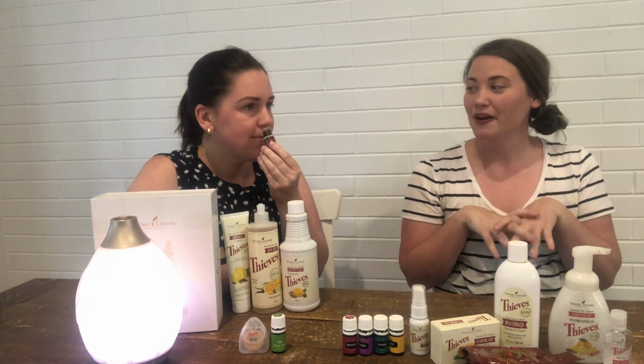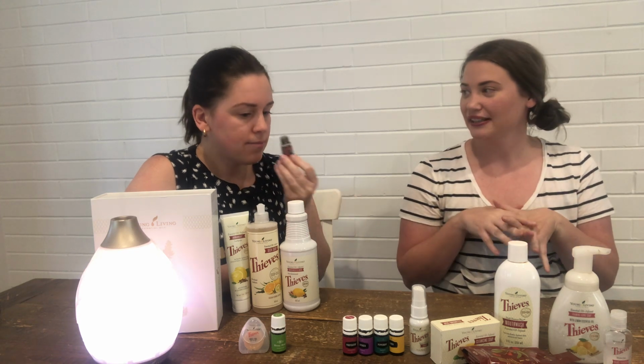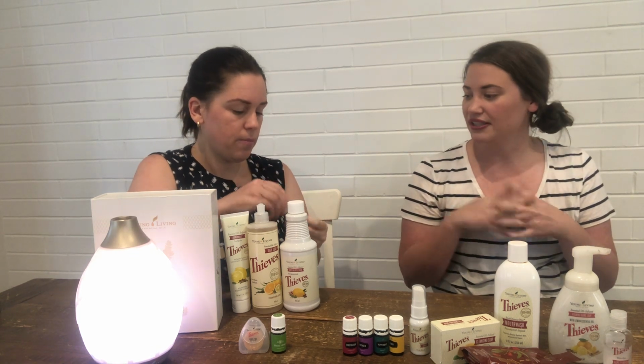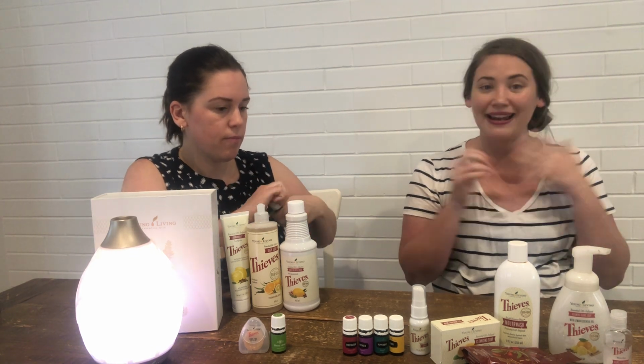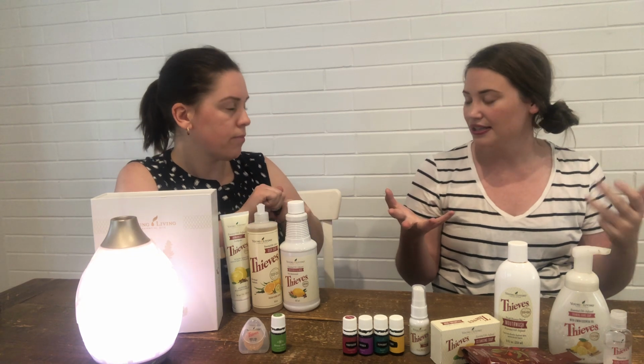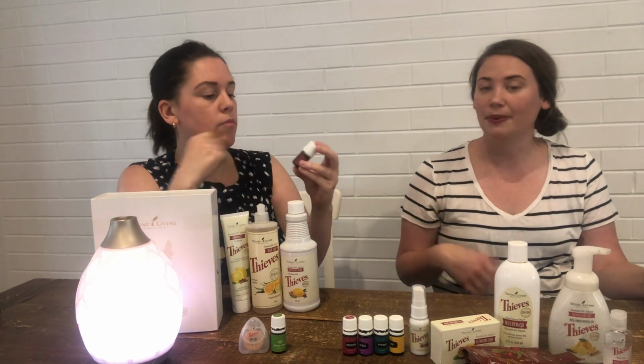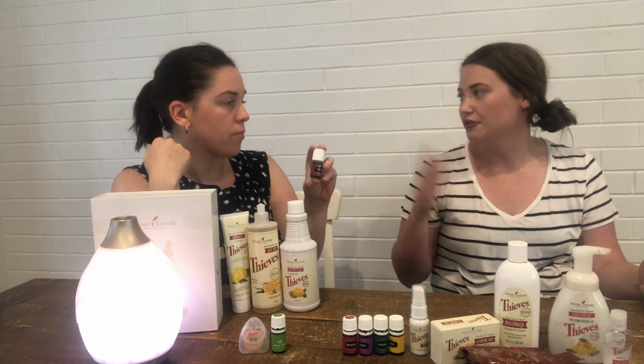It smells like a warm hug. Yeah, it does. It's Christmassy. It's beautiful. If you've been around people who are sick, diffuse it. It's just an amazing one for the immune system, for winter time, for anything that's potentially going around. Also amazing for cleaning, so you can pop it into sprays, your toilet spray, laundry loads, all that jazz.